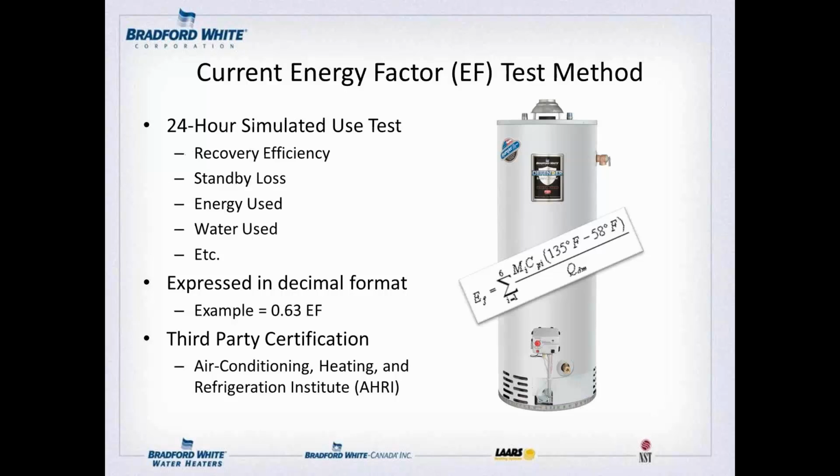So another change that has been going on parallel with the 2015 increased energy factors is a uniform test method. So I just want to talk real brief about the way that products are tested to meet an EF. As it stands today, the current energy factor test method is a 24-hour simulated use test. Essentially, a water heater sits in test for 24 hours. There is 10 gallons of water drawn at the top of every hour for the first 6 hours.